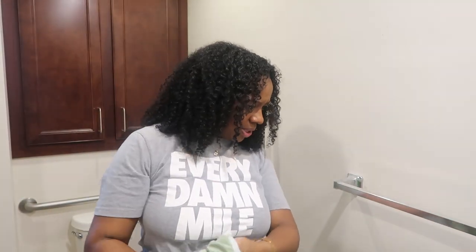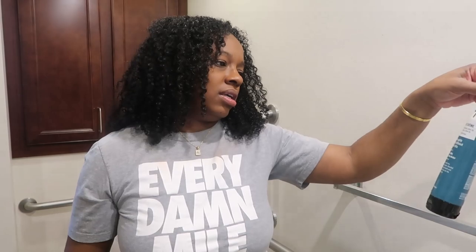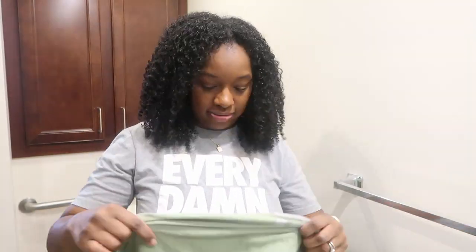Okay, so this is what the hair looks like after we have shampooed. I like the way it felt. It was very moisturizing. I think it said it wasn't supposed to strip your hair, without stripping natural oils, and I feel like my hair is not starting off super dry when we go in with the conditioner.